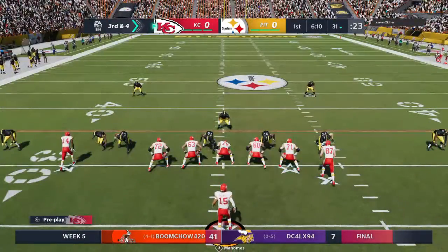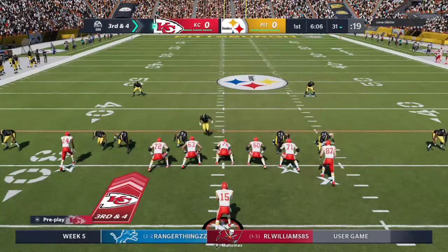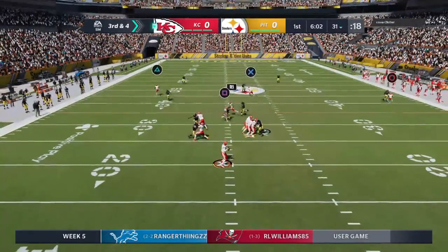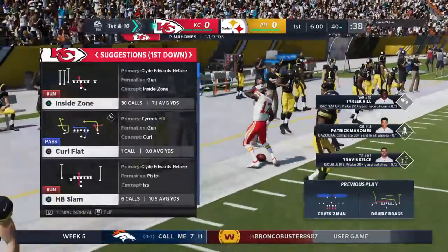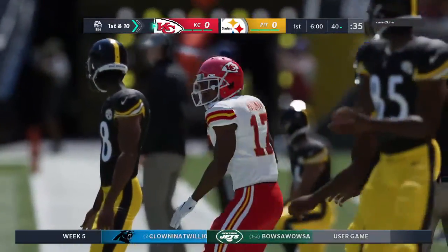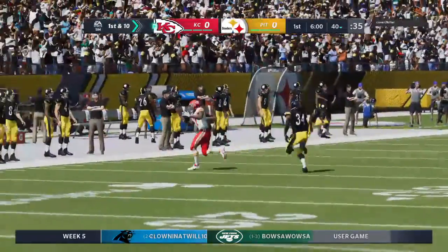And they'll look to avoid an early 3 and out here on 3rd and 4. Shotgun snap to Mahomes. He's got his man. That's Hardman. And he'll go out of bounds, it looks like, right at the 40. Got what they needed there. The drive continues with a 9-yard pickup. First down, Kansas City.